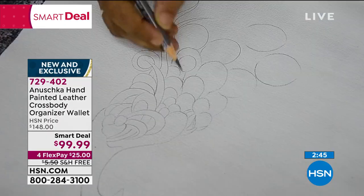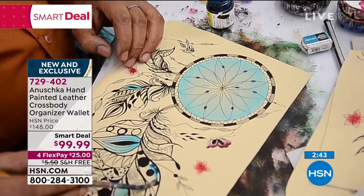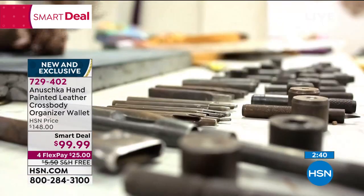So you don't have to worry about the bad weather, the snow, the rain, none of that. If you get caught in bad weather, it's like any good top grain cowhide.